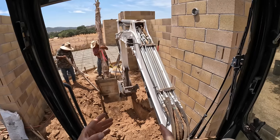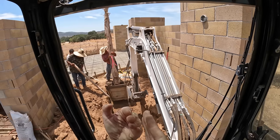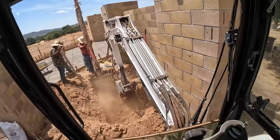So I totally forgot and I dug these to where they're gonna line up perfectly, but obviously we need to offset them. That way the trunks don't hit each other and we can go just past. So I'm gonna widen the hole out a little bit over here.